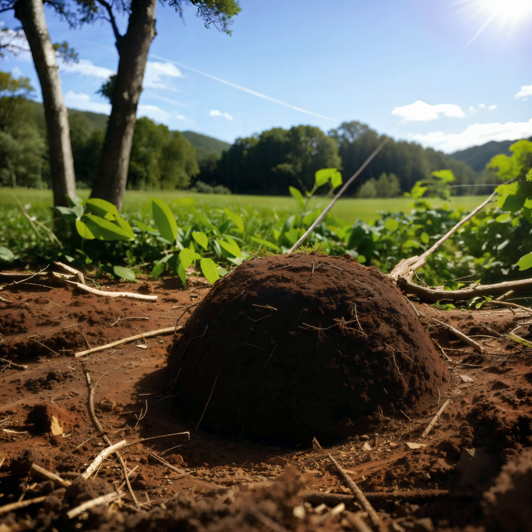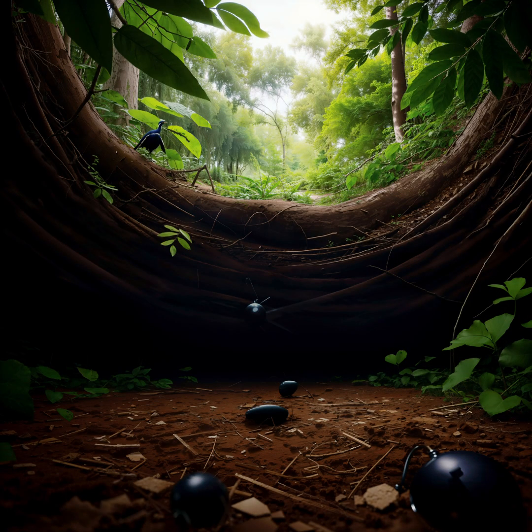The choice of nesting locations is influenced by various factors. Little black ants prefer secluded areas that provide protection from predators and extreme weather conditions. They also seek areas with access to food sources, making human habitats attractive due to the availability of potential food items. Understanding the nesting habits of little black ants is essential for effective pest management.